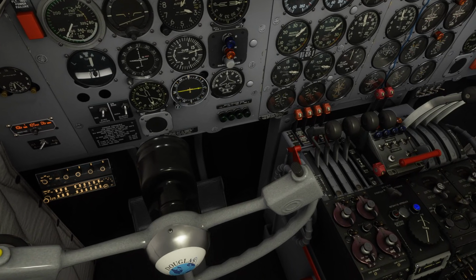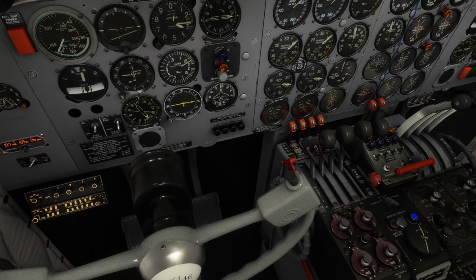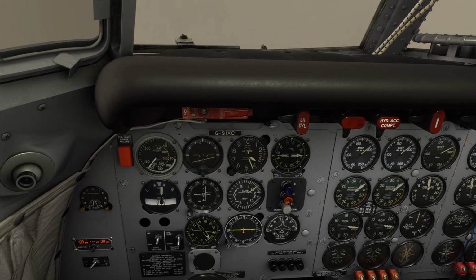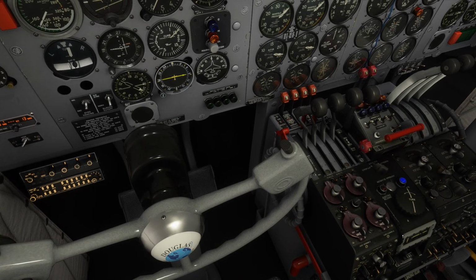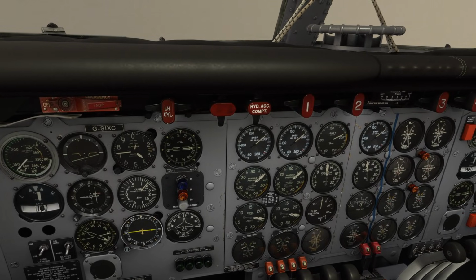Keep trimming forward there, the speed dropping a little bit lower than we'd like. Again, we want to be climbing around 165 knots. And again, just continuing to come forward on that gyropilot wheel. We'll let the speed build back up. Climb power is set.